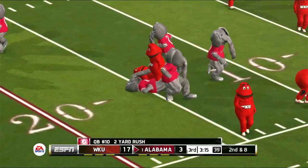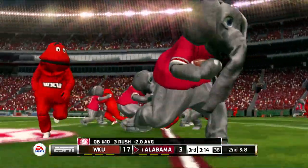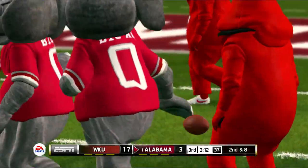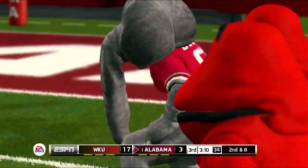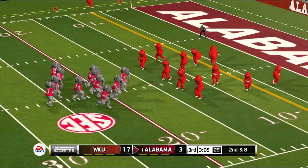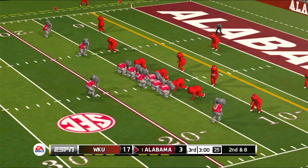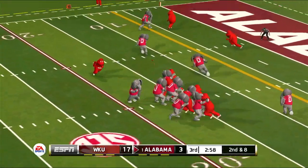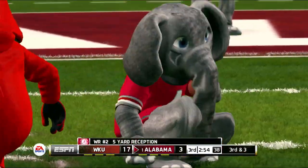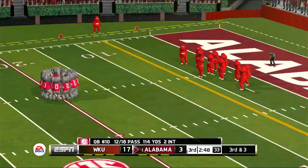Brought down at about the 15-yard line. A gain of 2 yards. That makes it second and eight. From the 15-yard line, second down. Guys, man, oh, what a hit. That's good for a gain of 5 yards. That makes 10th play of the drive.